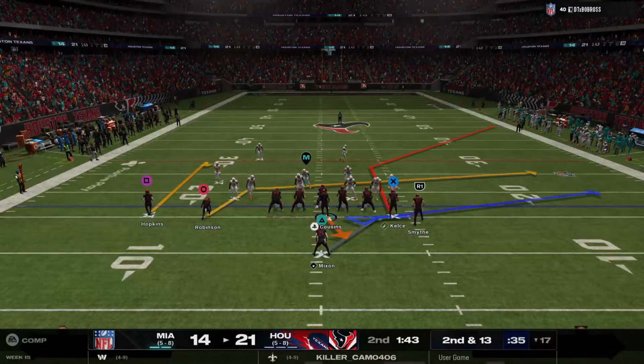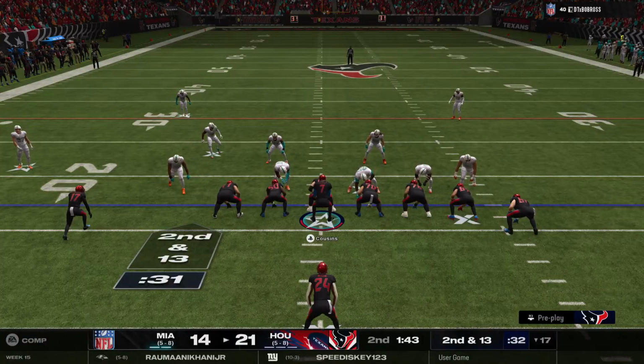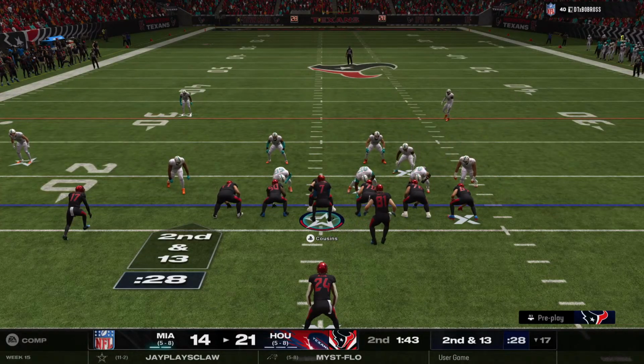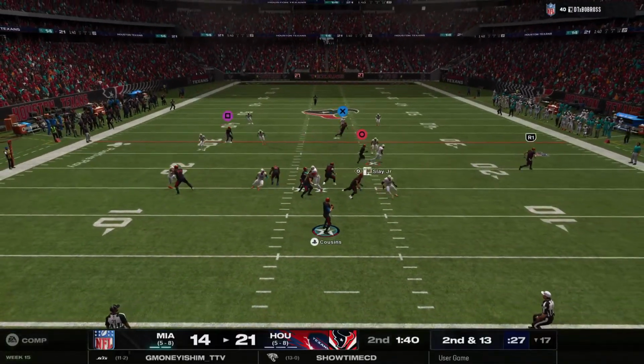A 3-yard loss to start the drive. They'll look to make that up and then some on 2nd and 13. They'll bring a tight end in motion left. They go play action. Cousins.